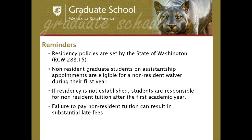Okay, again, just some reminders. These policies, like I mentioned, this is state law. Sometimes I think people come in and they get upset with the graduate school for asking for this information, but we're just doing what we have to do to meet that legal requirement. Non-resident graduate students who are on assistantships are eligible for a non-resident waiver during their first year, so that you can have that time to be able to get residency. But if you don't establish that, then you would be responsible for non-resident tuition after the first academic year. And also, if you don't pay that non-resident tuition, you can end up having some pretty stiff late fees, so better to get it done.